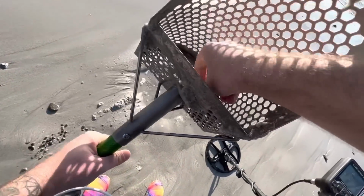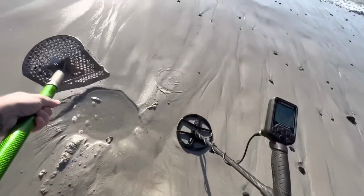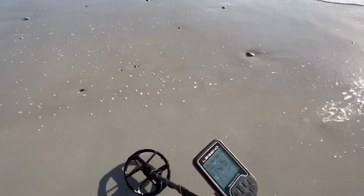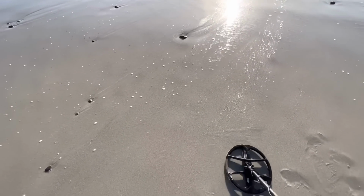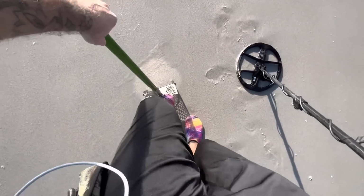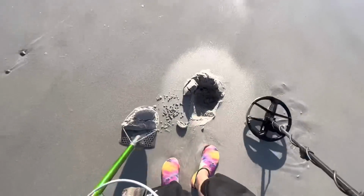And it's looking like a battered old quarter. Sweet. We'll take it. It's gonna be our dime. Are we gonna hit the cycle? I may have already hit it, I just can't remember.